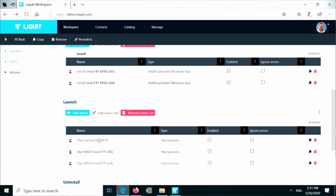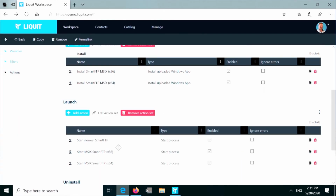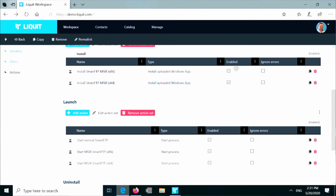Then we first try to launch the normal FTP client. So actually looking in the 32-bit program files folder, Smart FTP client, and then looking for the executable. And as shown here, it's not available on my local device. So there is no Smart FTP already installed. So we go to the next phase and try to launch the x86 or the x64 one. Because I have a 64-bit machine, it would run this process, and as just shown, it launches successfully the MSIX application. So first try to run as native as possible, and afterwards we try to launch the MSIX application.